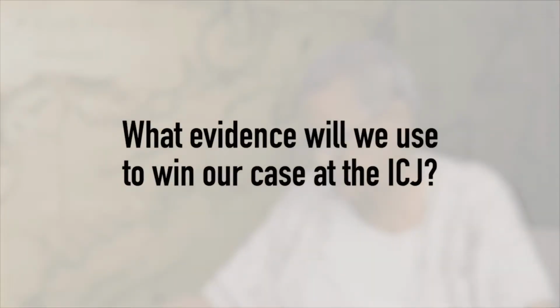What evidence will be used to win our case at the ICJ? The 1859 treaty was signed, it was ratified, it is a binding treaty. That will go before the ICJ as the main evidence in Belize's case. But in addition, there was the 1931 exchange of notes, which is also a treaty.